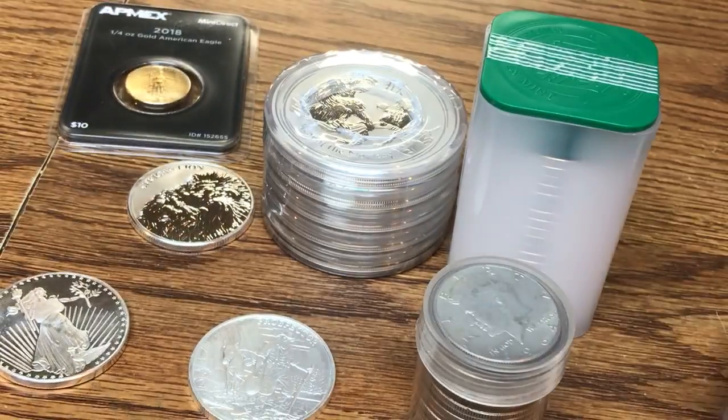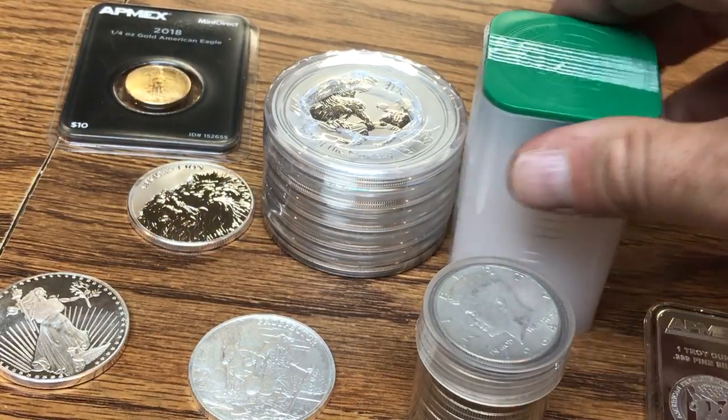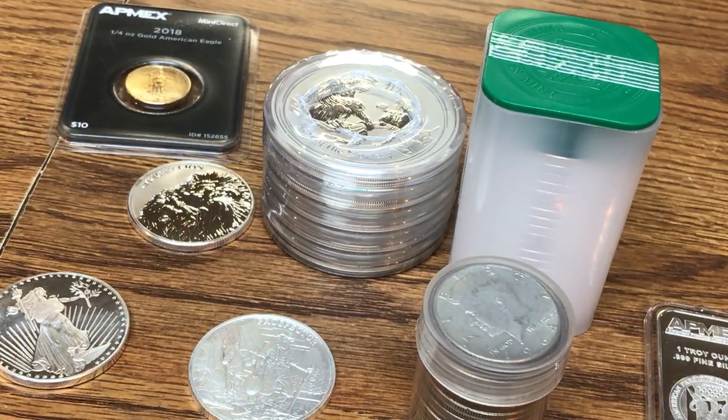Then I'll get a little bit of a premium for Silver Eagles. I think right now it's $1 over spot, which is not the best time. This is really a horrible time to sell. Unfortunately, some people might have to sell, but this is a really bad time to sell right now. But in my opinion, it's a really good time to buy silver and stack it high.